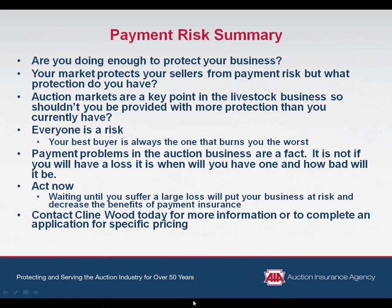So there are risks out there, and the question is, do you feel like you're doing enough to protect your business? Your market protects the sellers from payment risk, but what protection do you have? Bonds are inadequate. Auction markets are a key point in the livestock business, so you should be provided with more protection than you currently have. Everyone is always a risk. The story is, it's always the best buyer that burns you the worst. Someone you could never imagine one day ends up owing you $500,000.